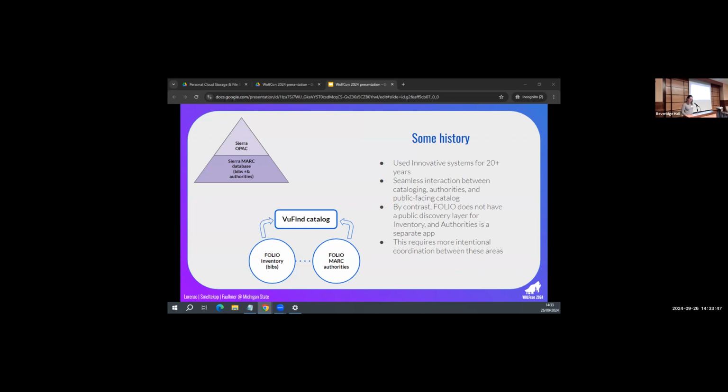Sierra had the online public access catalog, or OPAC, combined, so the back end and the front end were pretty seamlessly connected. If a cataloger updated something or created a new record, you could see it on the public interface instantaneously, which was really useful for our workflows. There was more white space, and I would use it a lot to check that my typos and things were okay. By contrast, FOLIO, as we know, doesn't have a public discovery layer for inventory, and authorities is a separate app. So this requires more intentional coordination between these areas.